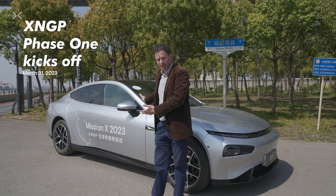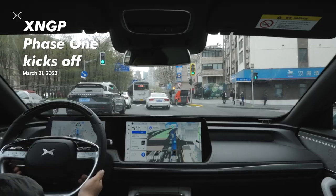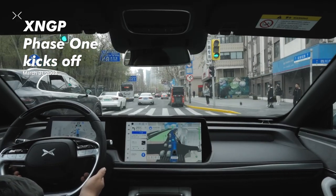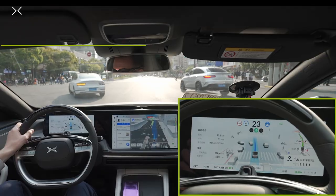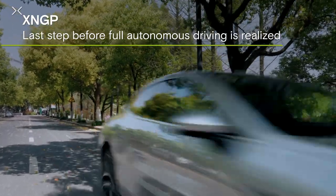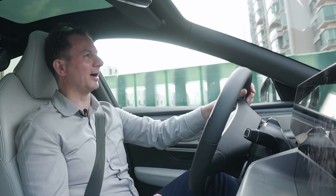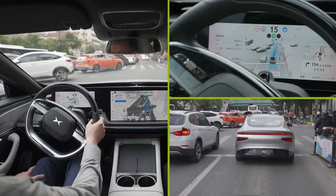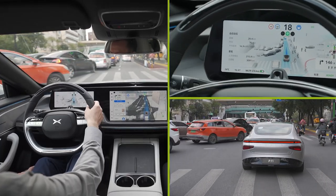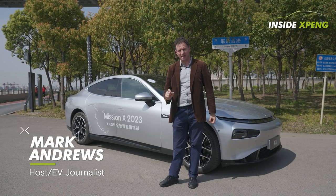The car you see behind me is the P7i. This is an updated version of the P7 and includes all the latest sensors. This car is capable of XNGP. The P7 and I go back quite a long way, and previously I've experienced it with highway NGP and its self-parking function. So I'm very much excited to see what XNGP can actually do in this car. I'm Mark Andrews. This is Inside XPENG.